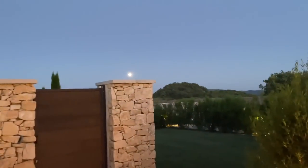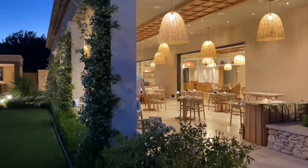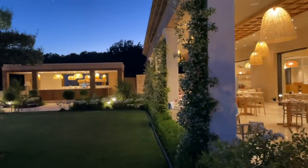Look, oh, the moon looks very disappointing on camera. It's really bright in person. That's just where we had dinner. It was delicious. Oh, there's a bar.